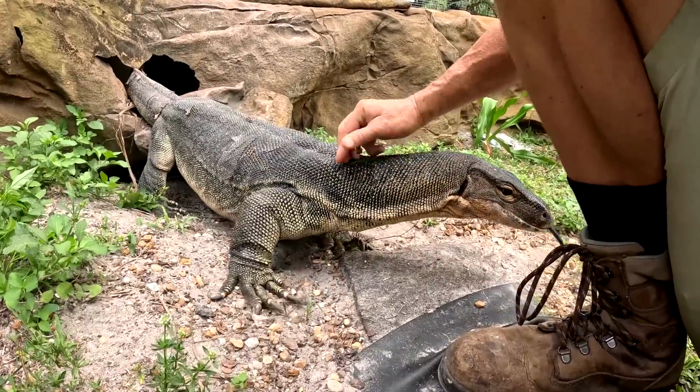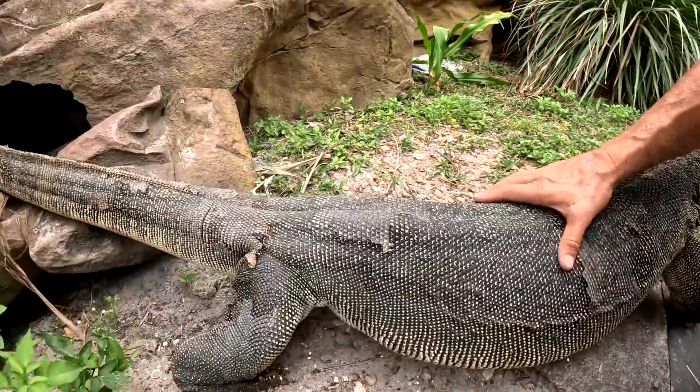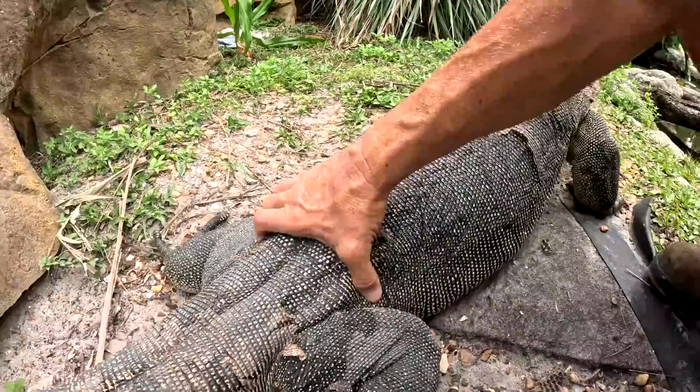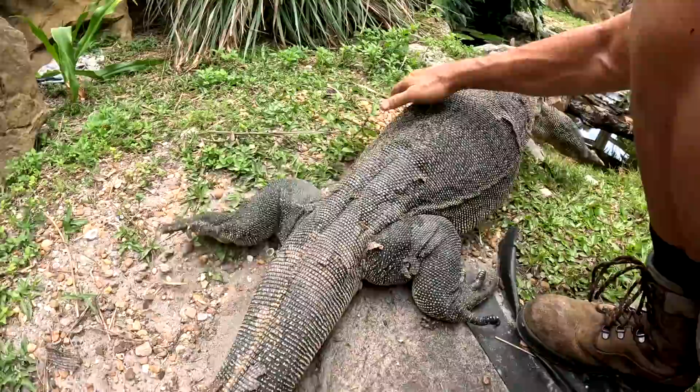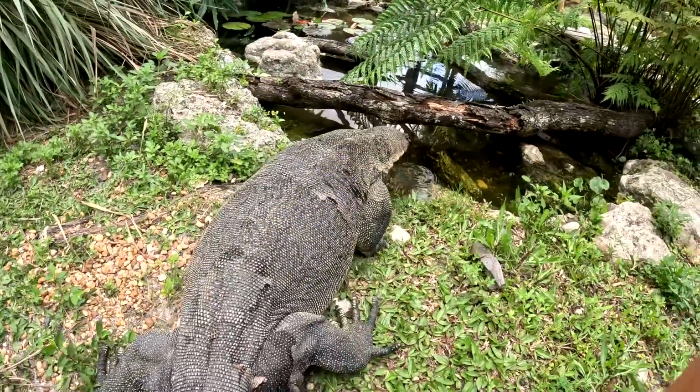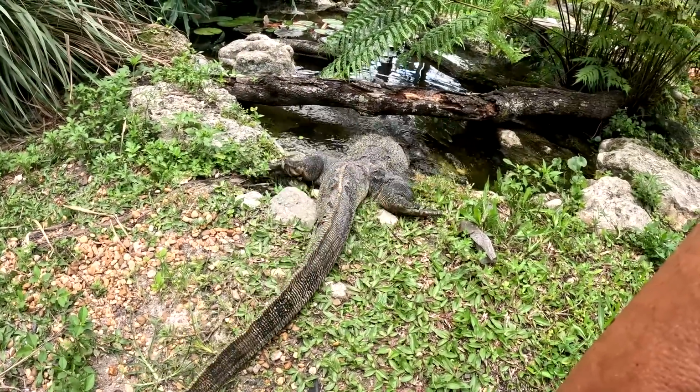He's always shedding. Hey, buddy. I love you. Look at this guy. Oh, that's good. This tickles the lizard. This tickles him right here. That's a tickly part right there. Are you gonna go swimming right now? Go ahead, dude. Show everyone what's up. Oh, that's a good boy.